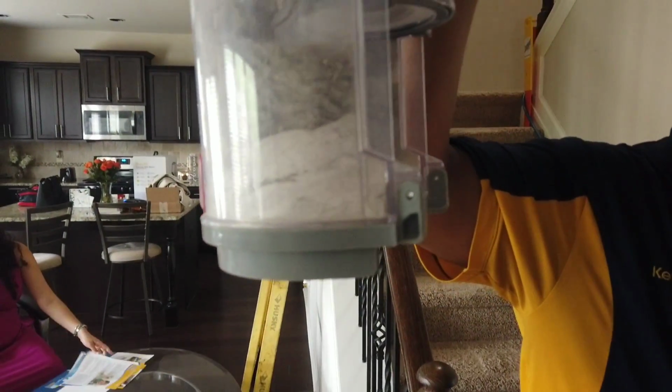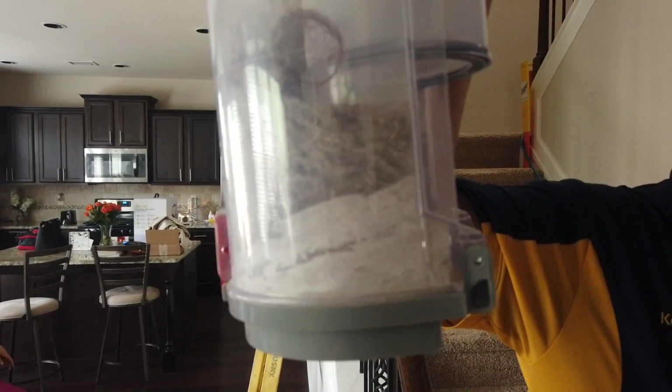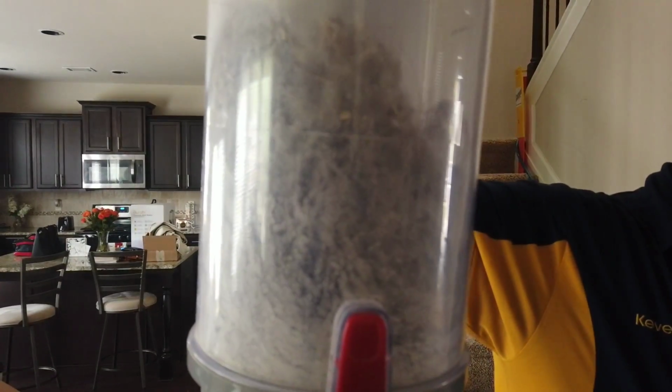All right, guys, so Kevin just got through vacuuming the upstairs and the stairs. Just to show you guys how much dry soil came out of the fibers. Turn around, Kevin. All right, so now he's about to vacuum the downstairs.